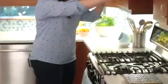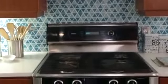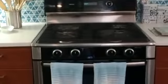They tie in with the citrus tones that we have in the chairs and the desk accessories, and they just make me smile. Moving over here, we got a new range hood, which is not super exciting, but it has a great bright light. It's a really powerful hood. It matches my stove. You know, it's the little things, right?